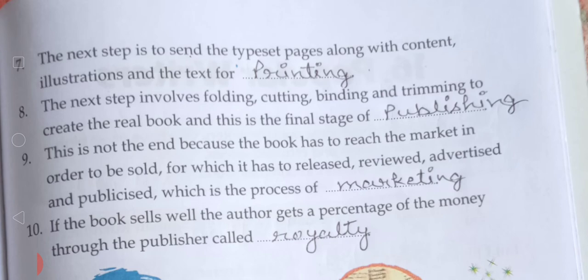Now nine number is, this is not the end because the book has to reach the market in order to be sold, for which it has to be released, reviewed, advertised and published, which is the process of marketing.